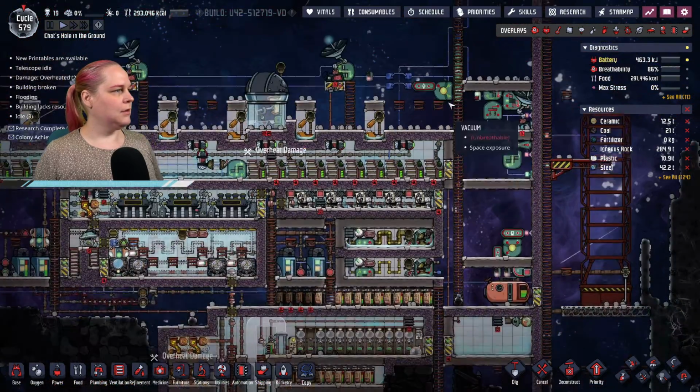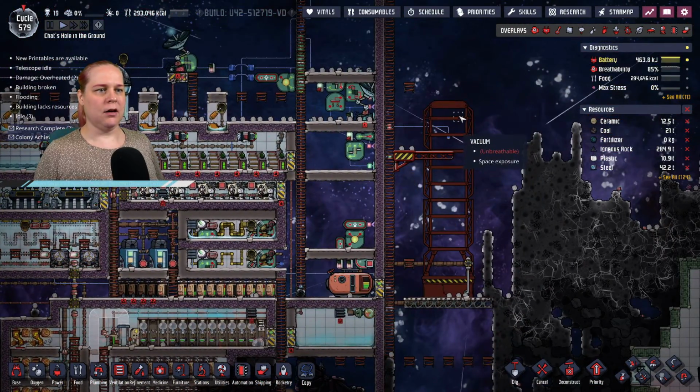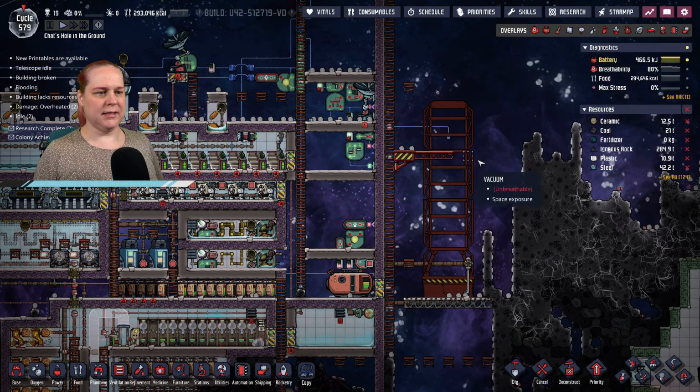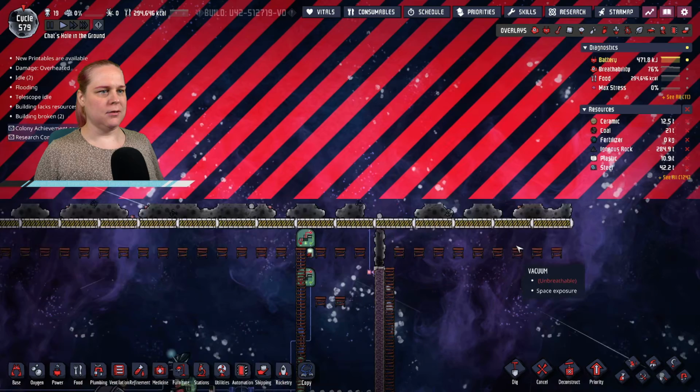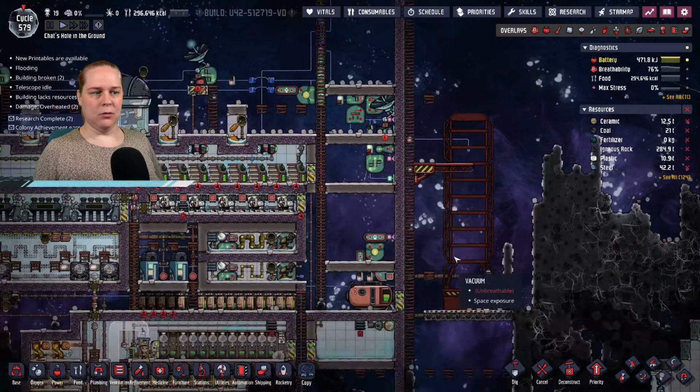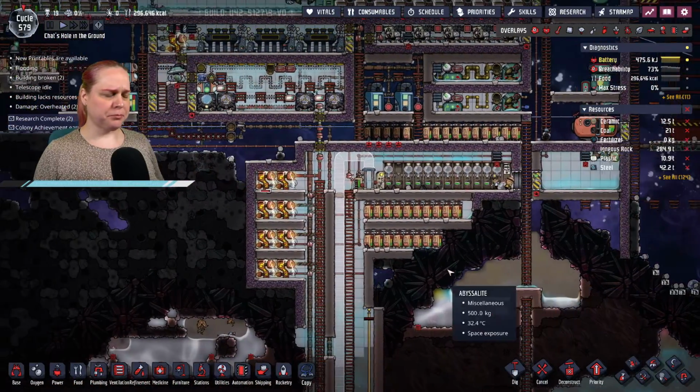Where we have, in our last episode, successfully automated ourselves out of a job with this new space rocket that is on its way back, I suppose. We have found niobium on our last trip. Wonder what we'll find this time.